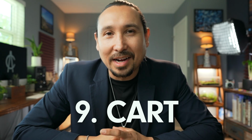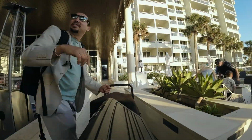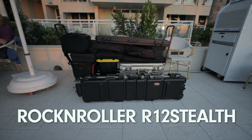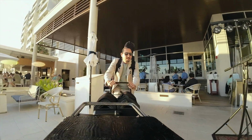Item number 9 is a cart. You're gonna need to get your gear in and out of your car and into the gig. And for this, you will need a cart. Some musicians don't have a cart and they make about 6 trips, 7 trips to the car. Well, you don't need to do that anymore. You buy a little cart like this Rock N Roller and you throw everything there and you make 1, sometimes 2 trips and you're done.